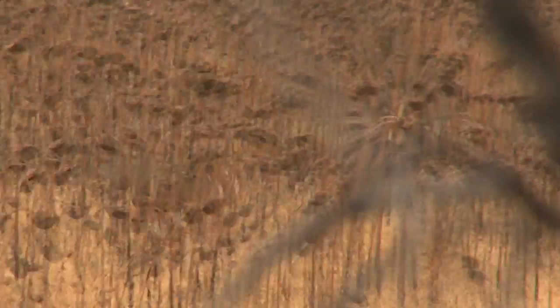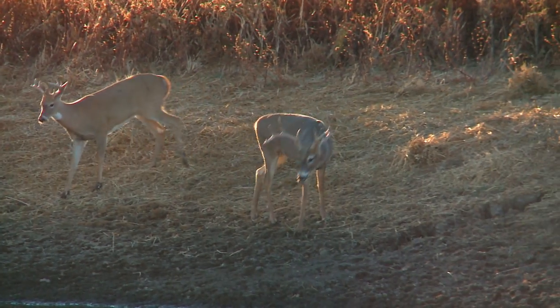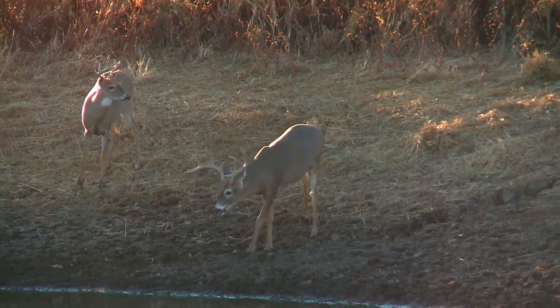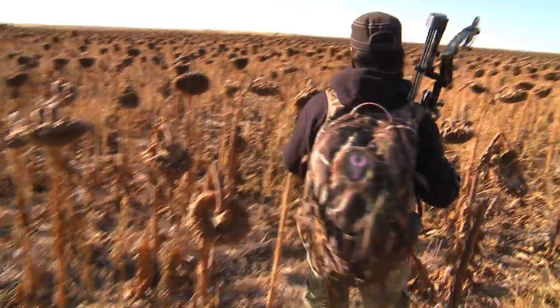What I like about it is the fact that these bucks can stroll around in this area, hit the water hole at any time, and it's completely secluded. So they can hit their water, not have to go too far out of their way, and hopefully we can find a big buck coming in while it's still light.